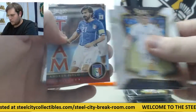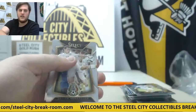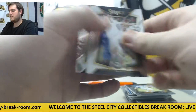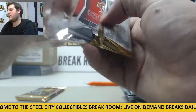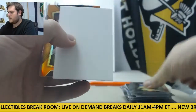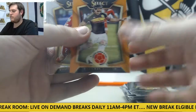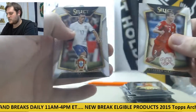Cavani, Buffon, Pirlo, purple parallel, out of 199. Javier Hernandez, Pizik. This one feels fat. I think we're going to get our hit out of here. Vertonghen, Zuniga, Decoy, Falco, 146 of 149. Liechtensteiner and Nani.